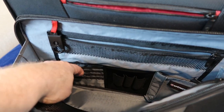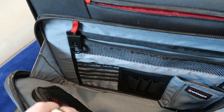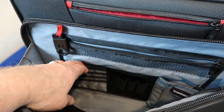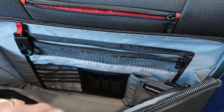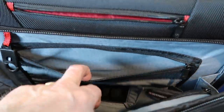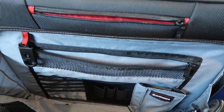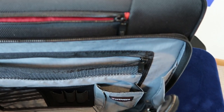There's a lot of slotted pockets here. So I could put in rewards cards if I need to. Sometimes I like to just put my earbuds in there. We can have pens. You can have all kinds of things. This is a nice deep pocket. This pocket actually will fit my iPad. More on that later. This is perfect for an iPhone.